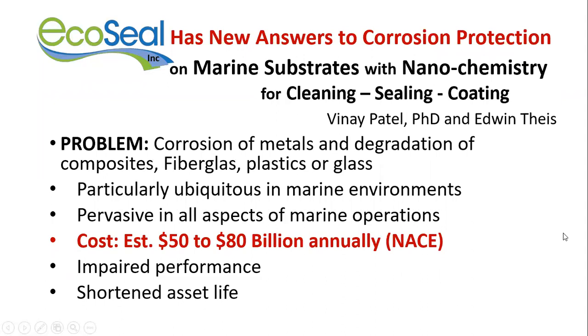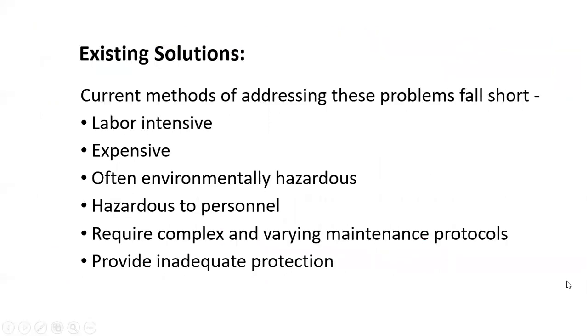And in answer to corrosion protection, the problem, as you all know, is corrosion of metals, degradation of composites, fiberglass, plastics, or glass, which is particularly ubiquitous and pervasive in marine environments. The National Association of Corrosion Engineers estimates $50 to $80 billion annually lost to corrosion. It impairs performance and shortens asset life. The existing solutions are expensive and environmentally hazardous to personnel. They require complex and varying maintenance protocols and provide inadequate protection.